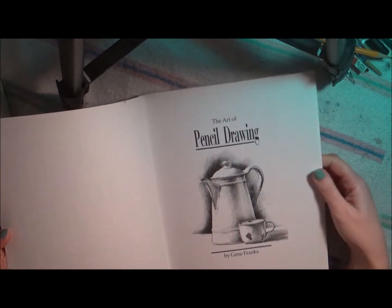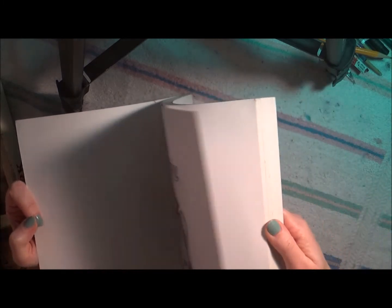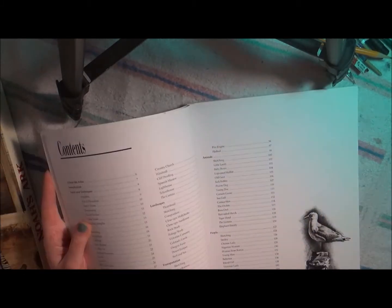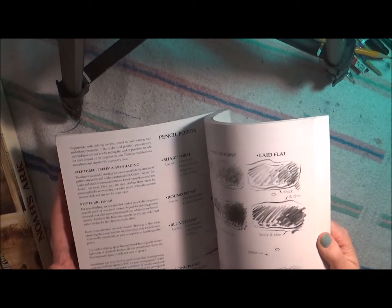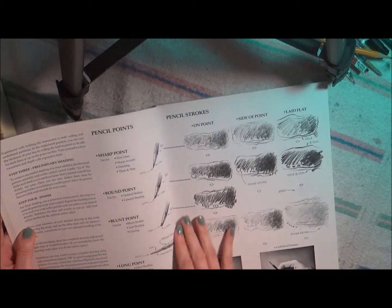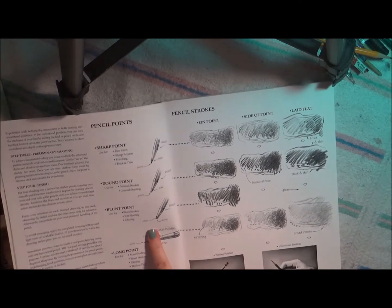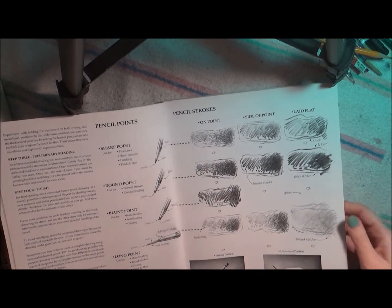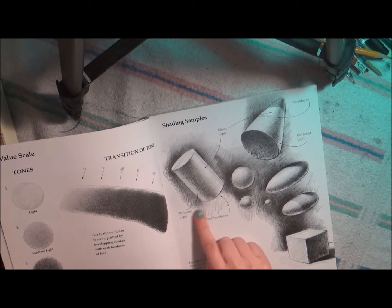It's by Jean Franks. She has a really popular book line, and I think I have more books by her in this giant pile, but it's kind of the same type of style. Only I don't think this one breaks down the shapes for you. It gives you some techniques. It gives you some shading techniques over here, and breaks down the different pencils, or different ways to sharpen your pencil. This book is actually really good if you're just starting out drawing. It gives you a lot of really good tips and advice, like how to shade different shapes, like your light source, your bounce lighting.